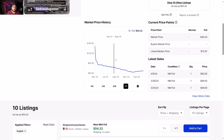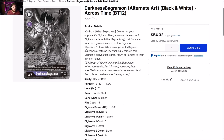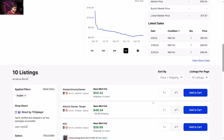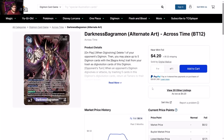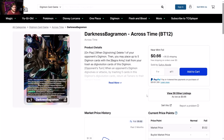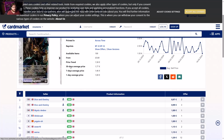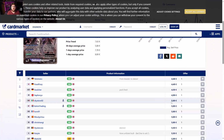Darkness Bagramon alternate art, same thing that happened with Nats. There's going to be something here that's going to happen. Once they show off support, this is going to be valued as well. When opponent's Digimon Digivolves are attacked by trashing 5 in this Digivolution, return all tamers to their owner's hand. It depends on the matchup. This becomes valued. Some matchups you don't want to do that. Darkness alternate art though, looking like $4.20. Pretty decent. Regular art 66 cents, 90 cents. Make sure you pick up a couple copies just in case you want to play Bagra. Europe side 97 cents, 1 euro. Let's take a look here for its alternate art, 4 euros 48 cents, 5 euros.